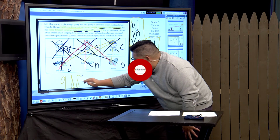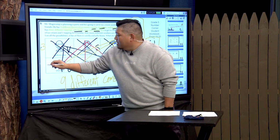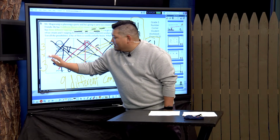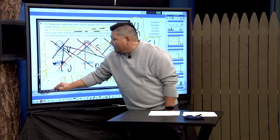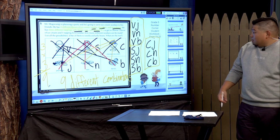Oh, you could have also said 3 times 3. I love it. 3 groups of 3, which would be 3 times 3 equals 9. Boom. Bonus. Let's come right back to what you were saying. So we had 3 different toppings, 3 different flavors of ice cream. We said we multiply that by 3 different toppings, and that's going to give us a total of 9 different combinations. I love it. That's great work, Max.